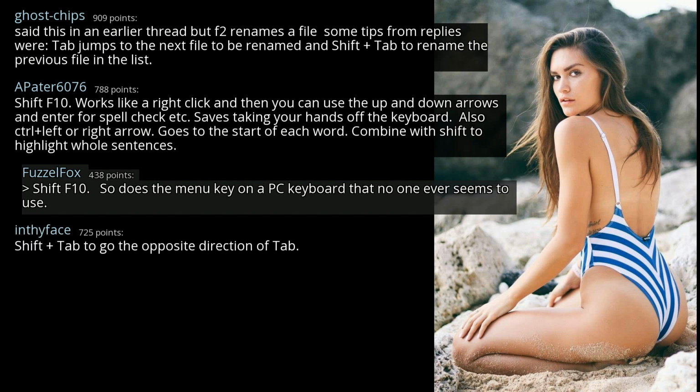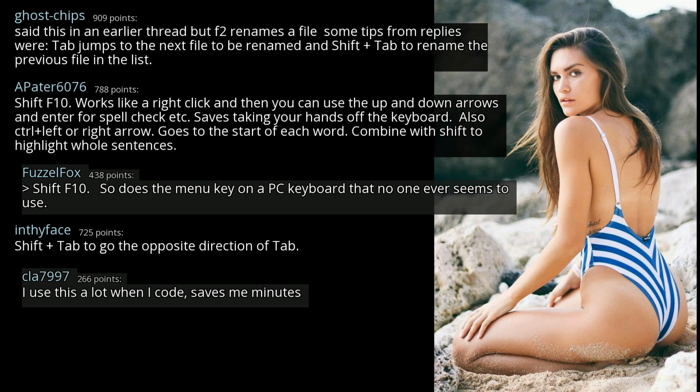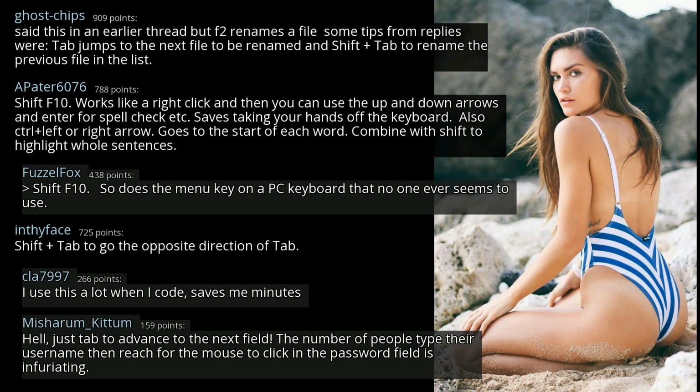Shift plus Tab to go the opposite direction of Tab. I use this a lot when I code. Saves me minutes. Hell, just Tab to advance to the next field. The number of people who type their username then reach for the mouse to click in the password field is infuriating.